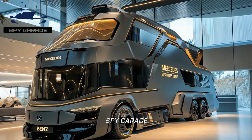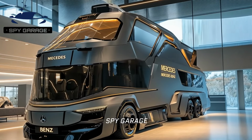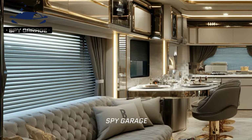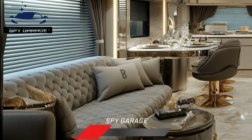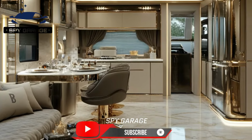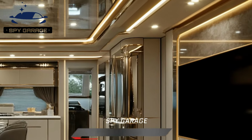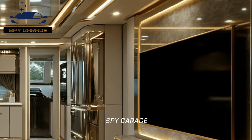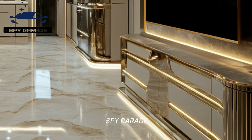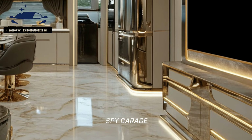The 2026 Mercedes-Benz Armadillo Luxury Motorhome is expected to have an elegant outward appearance that serves a practical purpose. The car will probably have integrated lighting systems that use cutting-edge LED technology, sleek, aerodynamic lines, and a sophisticated color scheme that emphasizes subtle beauty, all of which are influenced by Mercedes-Benz's modern design language.